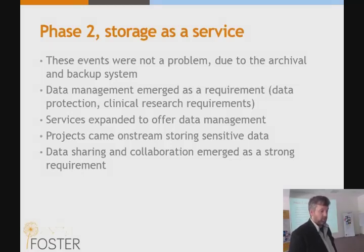And the projects came on stream and we were storing sensitive data. So we were upgraded ourselves then to the point where we could store clinical research data without a problem. We were vetted, we would make the data management plans, and we'd send them in and they would come back okay.